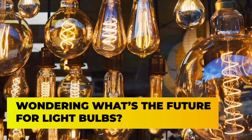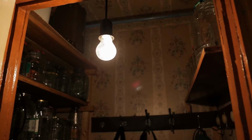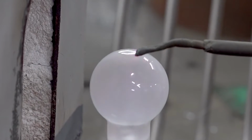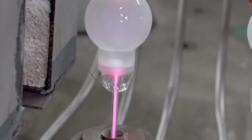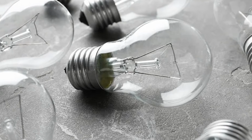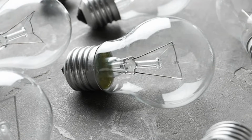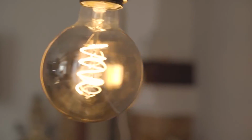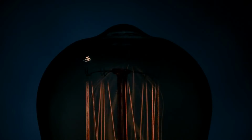Lastly, wondering what's the future for light bulbs? If we're being honest, the incandescent light bulb's future is questionable. Even though heating a filament till it glows is a perfectly adequate method of producing light, it is incredibly inefficient. Over 95% of the electricity provided to a conventional light bulb is turned to heat, not light. This inefficiency may someday render the incandescent light bulb unusable in a world with diminishing resources.